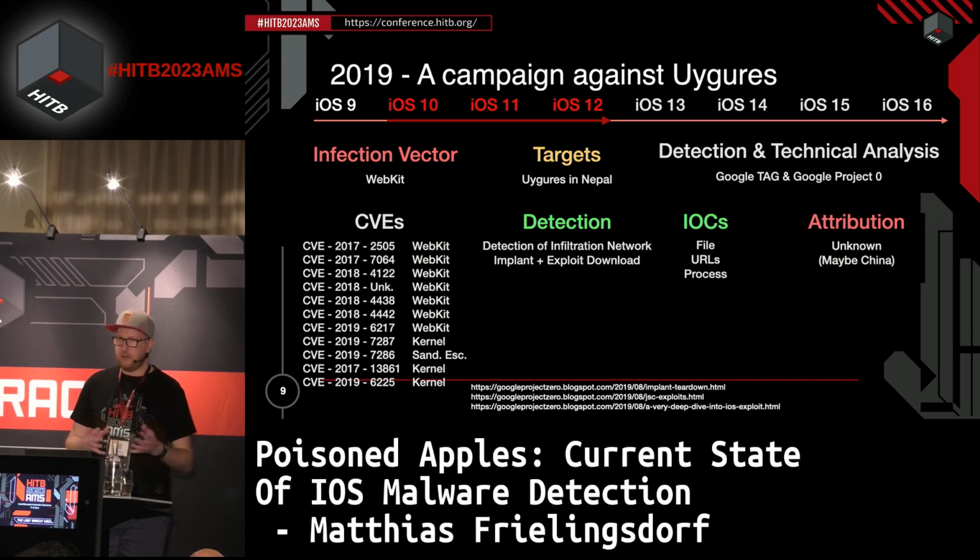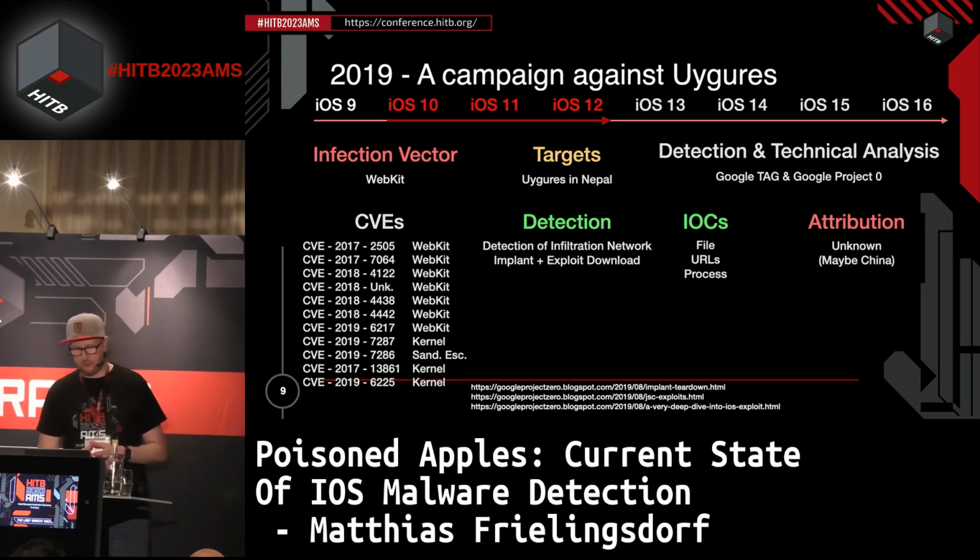The attribution is unknown. Google, who found that campaign, was thinking that it could maybe be China, or it made the most sense that it could be China, but it's still not clear until today who it was or wasn't. They basically found the infiltration architecture on the web, and this infiltration architecture was transporting a couple of WebKit exploits, so they didn't find it on the device. But they were able to download the exploits, they were able to download the implant and analyze it further. And it was also leaving a couple of files on the device, it was talking to a couple of URLs, and it was also spawning a couple of processes that you could look at.